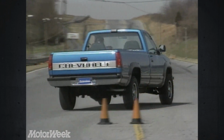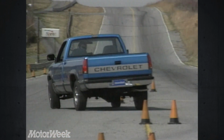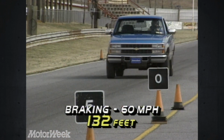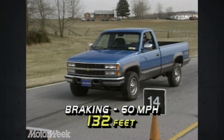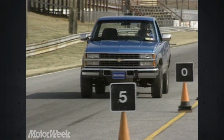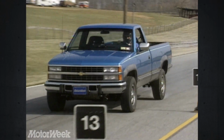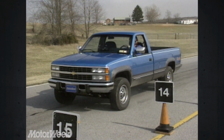Chevrolet equips all their big '92 pickups with a rear-wheel anti-lock braking system as standard equipment. From 60 miles per hour, our K2500 stopped in an average 132 feet. While that may be a foot or two long for a car, it's quite acceptable for a truck. Initially, stops were flawless, but as the test progressed, the fronts became very easy to lock. However, rear ABS makes unloaded pickup swings a thing of the past.